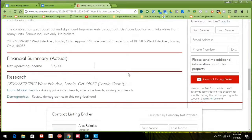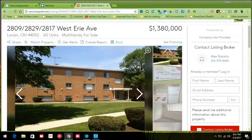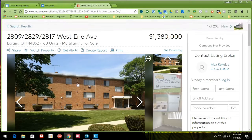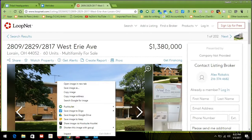Now, y'all like, Brother Hatim, what are you talking about? I want you to look at this property. This property is a community. I want you to just imagine being able to purchase this as a group and deciding who lives in it. This means people that come and go, we will decide who could live in the property, who could do what in the property. It's three buildings with parking. This is just in Erie.